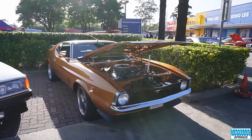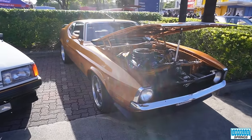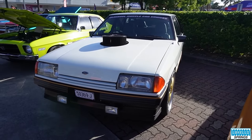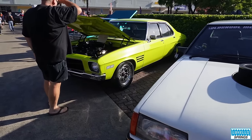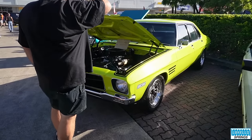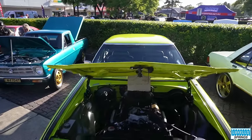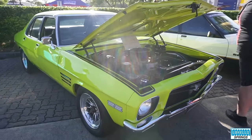So as per usual with most of these shows, there was music playing pretty much the whole day, so it's fairly difficult for me to have a chat to people because of that, with copyright and stuff, so that's why you've got me chatting over the music at the moment. And I really wanted to get it up straight away, so it's just me today on a Monday. Louise has put this together this morning for me.